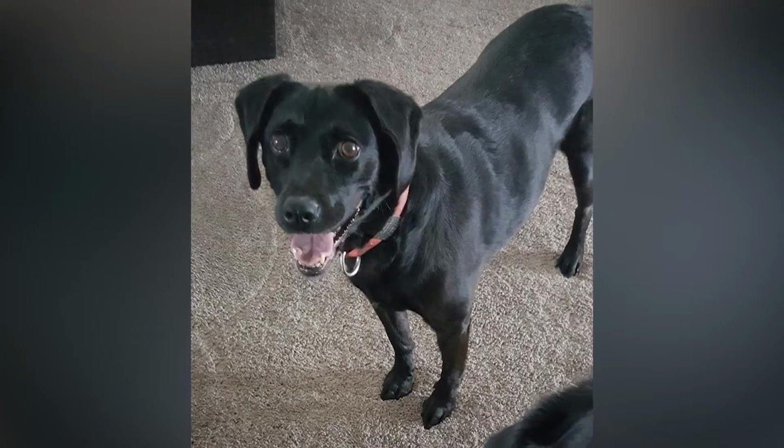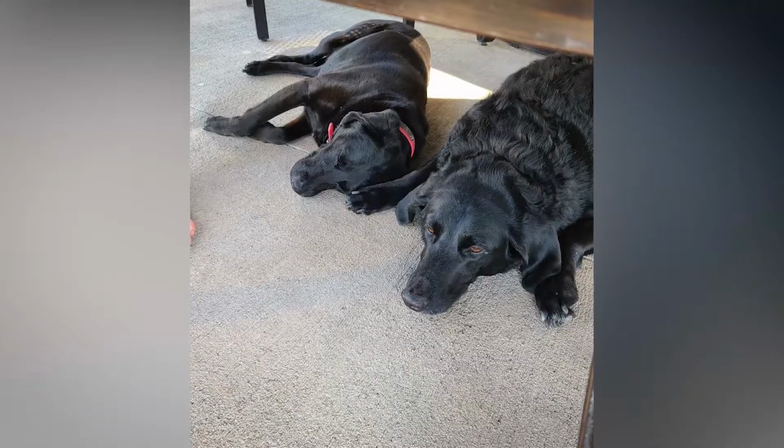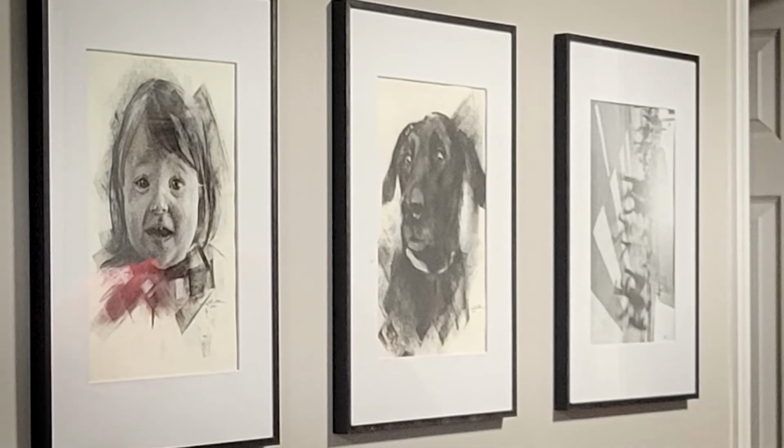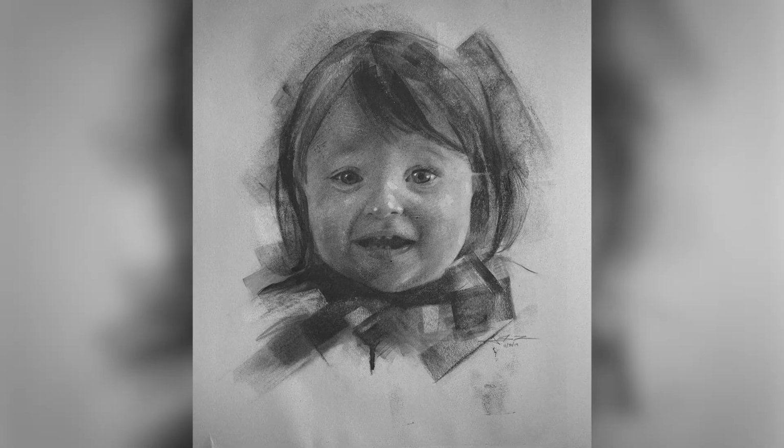Alright, here's our model, Pixel, a black lab out of northern Cincinnati who spends her time taunting her other dog brother, Nugget. Pixel loves to eat poop. I asked the owner for a fun fact about the dog, and that's what they gave me. Alright, well, Pixel's owner wanted to continue their portrait hallway in their house, with this fur baby right next to their other baby. Oh baby.